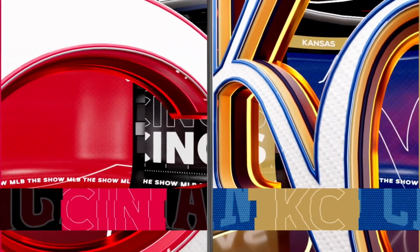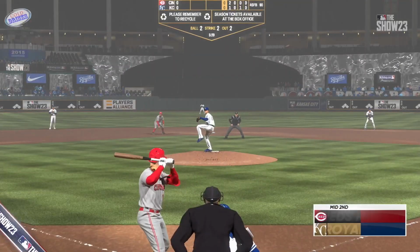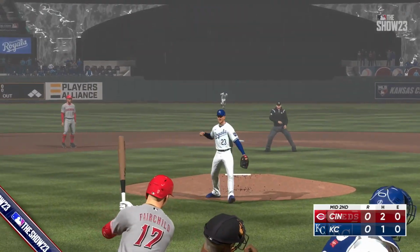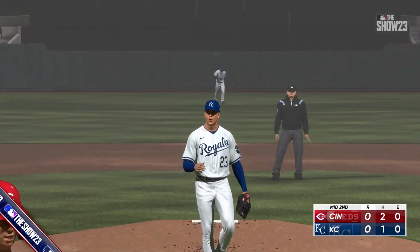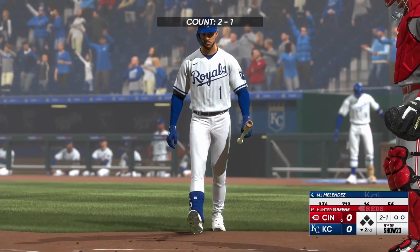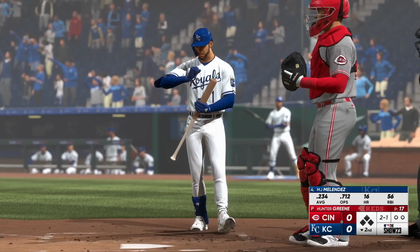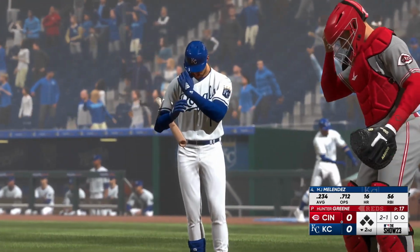Sometimes he wears the emotion on the sleeve, but that's okay as long as he's getting results. And right there, thrilled with the punch out to get out of a jam. Welcome back. And now the right fielder, MJ Melendez.